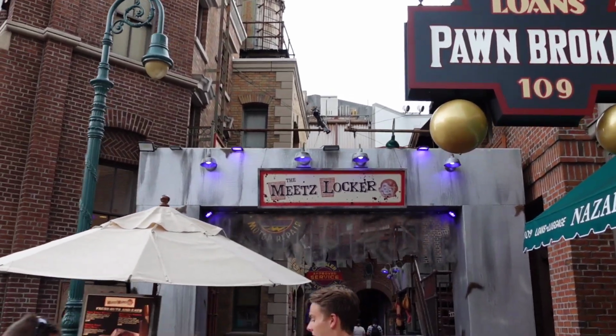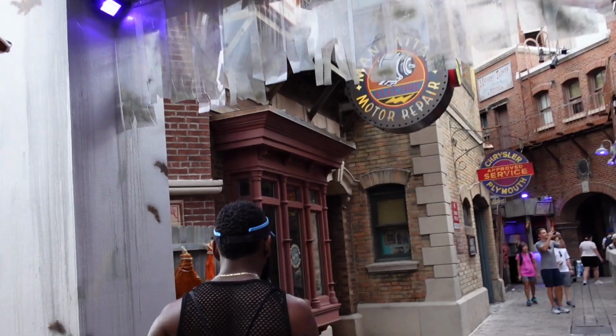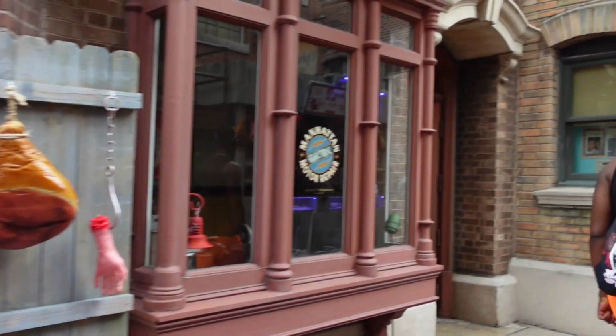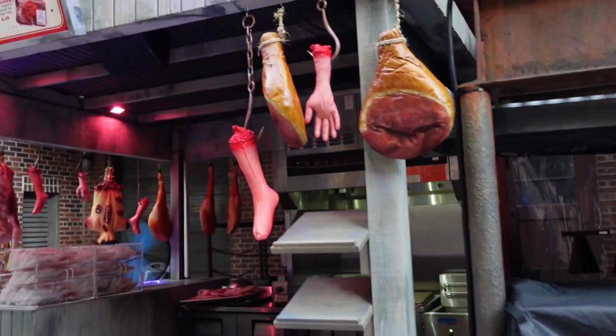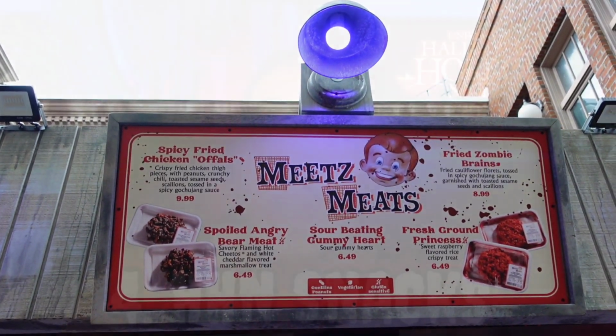And Universal has been doing a great job with the food every year, and every year it gets better and better and better. So I don't even know what to expect. They haven't made any announcements this year so far, but I do have my ear to the street because the food is good. So number 4, make sure you make time to try at least one of the snacks.